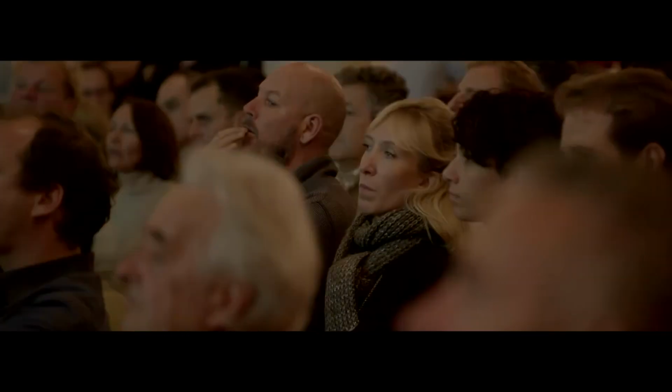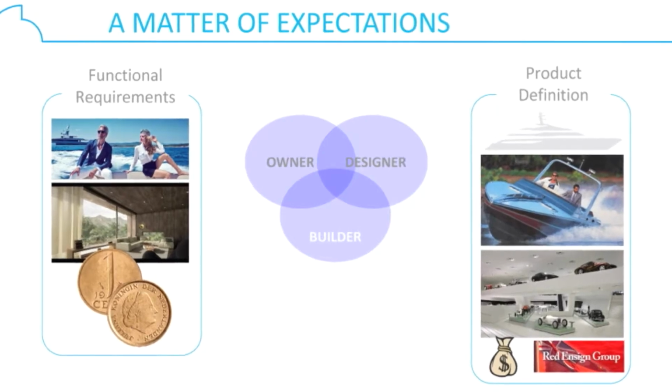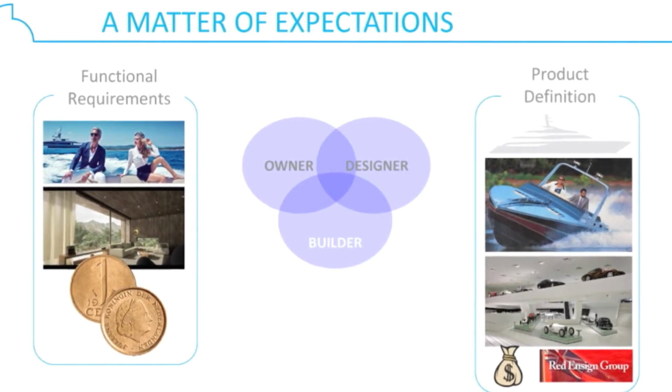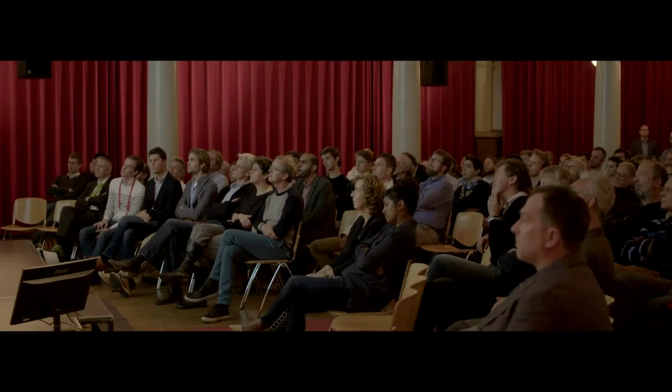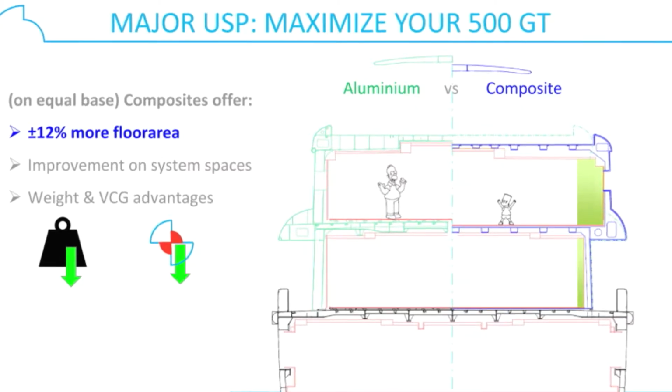So the first thing we do is take a look at the design of the boat and start with the functional requirements of an owner, because he has an expectation of what to do with the boat, how it should look, and what he wants to spend on it. A designer is extremely good at making it sexy and giving a statement to the world, and then considering some practical considerations like budget and class and those kinds of things. But this is actually what it's about.